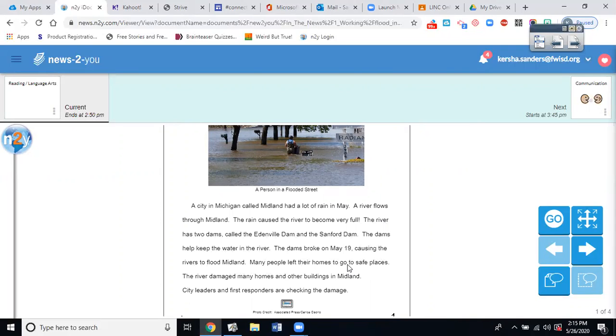Many people left their homes to go to safe places. The river damaged many homes and other buildings in Midland. City leaders and first responders are checking the damage. Okay, so that's not a good news story.